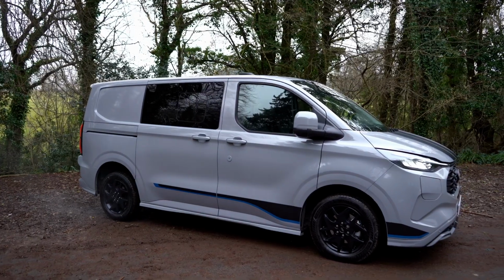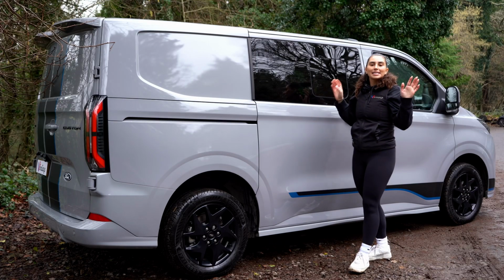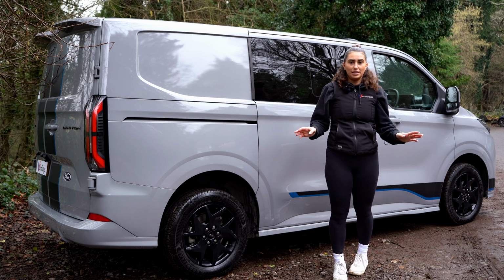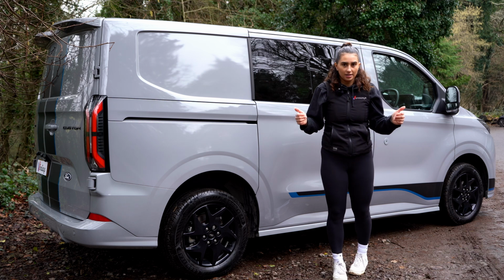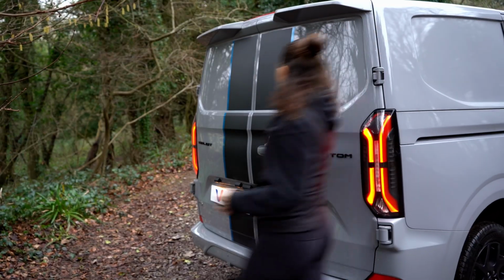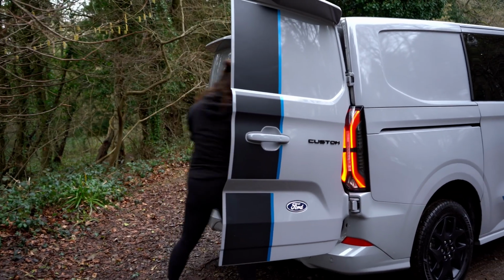The plug-in hybrid Transit also features a wide side loading door, which makes accessing the load bay in tight areas incredibly convenient. It's one of the most accommodating side doors in its class, giving easy access to all things behind the driver. The load bay of the plug-in hybrid Ford Transit is designed to cater to the needs of a whole range of industries.